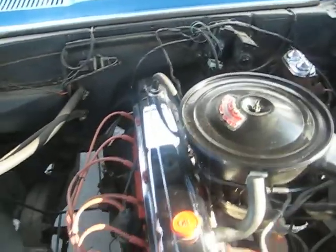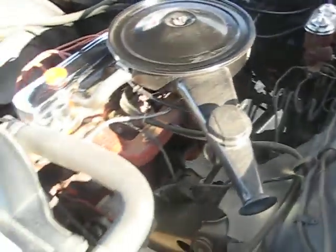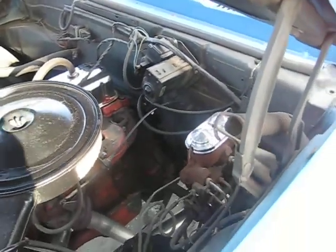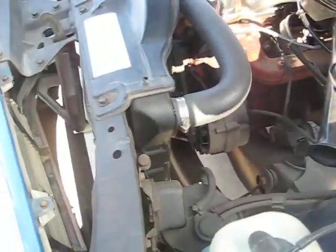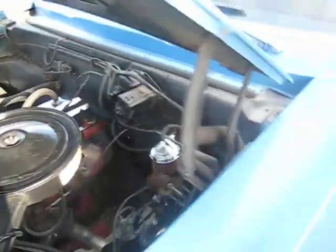It's got the 3 on the tree shifter. All the hoses have been replaced. This thing works just like new. A little over 68,000 miles on it. Starts, runs, just awesome. On the exterior, there are some scratches here on this paint. I don't know if you can see it with this video. It looks like something's just leaned up against the car.